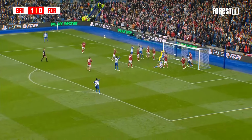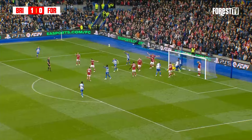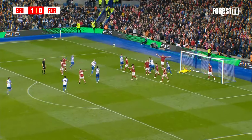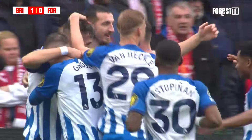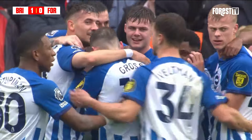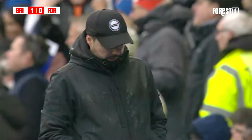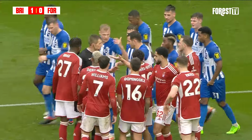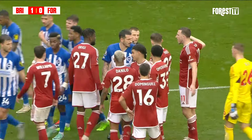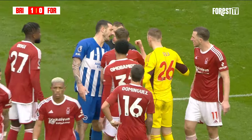Clipped in by Gross, headed in. And Brighton don't even know whether to celebrate or not. Everybody hesitates, everybody stops. Forest are appealing for fouls all over the place. Brighton don't know whether or not the goal's going to be allowed to stand. Forest to a man almost. There's only two men that are not surrounding the referee, Michael Salisbury.